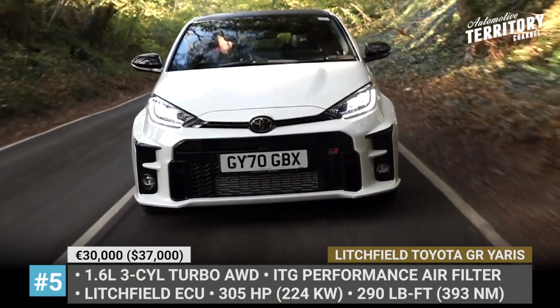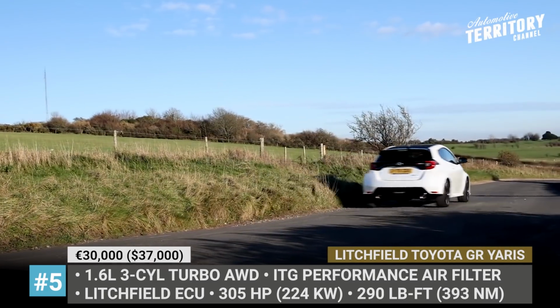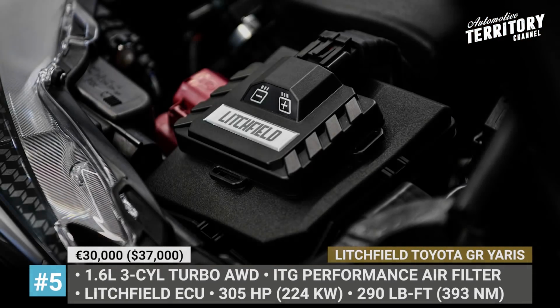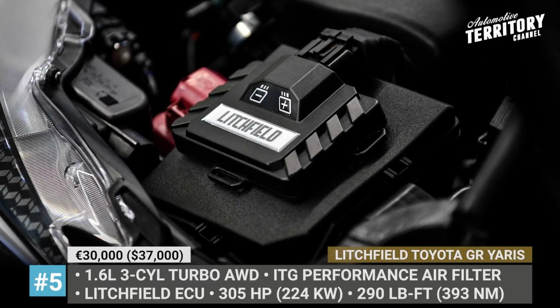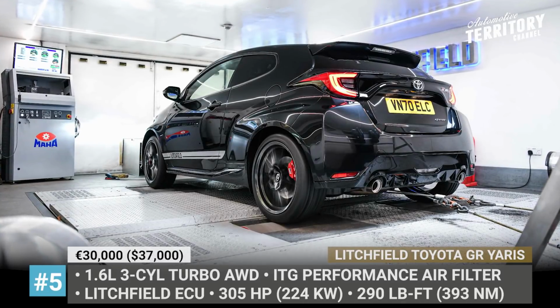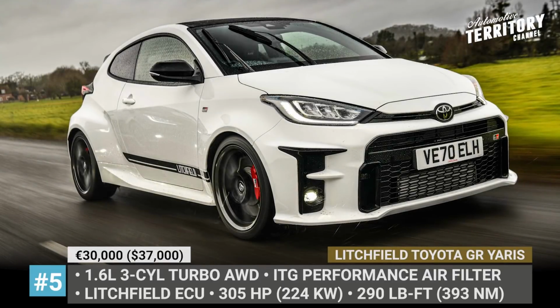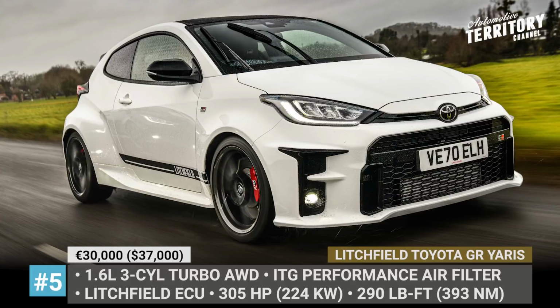The standard GRS is powered by a 1.6-liter 3-cylinder turbo engine that makes 275 horses and 265 pound-feet. But in 2021, Litchfield Motors came out with an equipment package that increases the output beyond these figures. The plug-and-play custom ECU and ITG performance air filter power up the tiny two-door to 305 HP and 290 pound-feet.